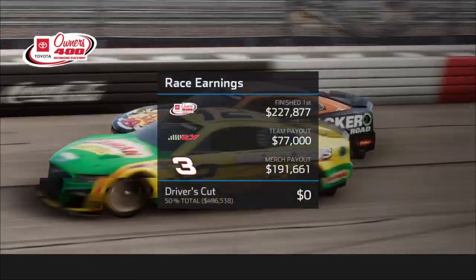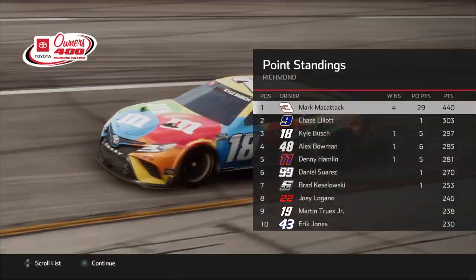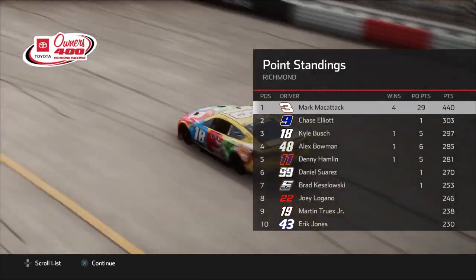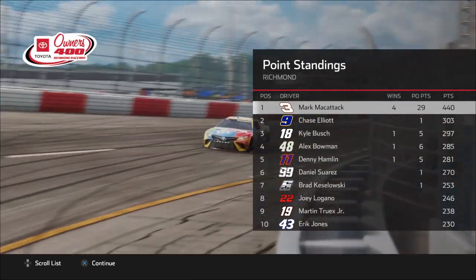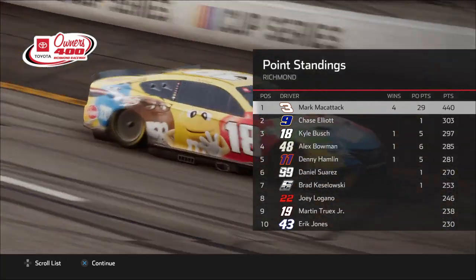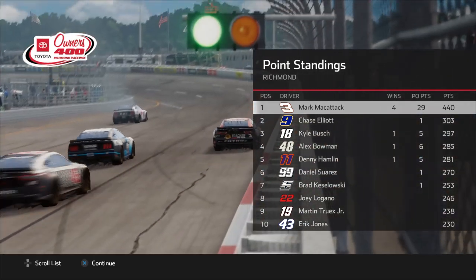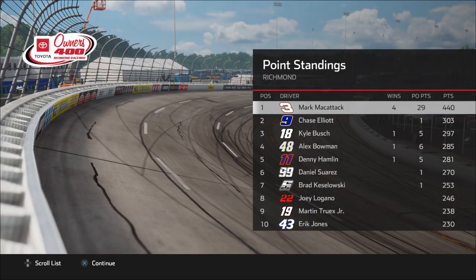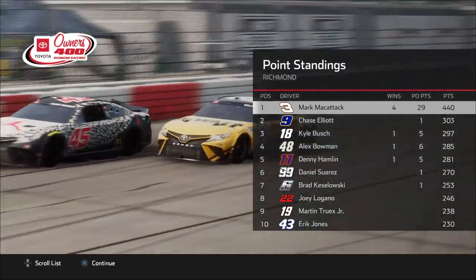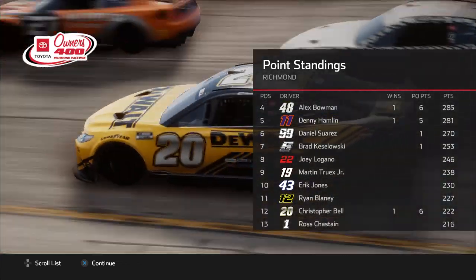We'll add our money into our bank account. $248,000 added to the bank. And here are your point standings after Richmond, as we have still a commanding lead. Chase Elliott is still 2nd in points, with Kyle Busch up to 3rd. Bowman has dropped to 4th in points, with Denny Hamlin rounding out the top 5, with Suarez, Keselowski, Logano, Martin Truex Jr. and Eric Jones rounding out the top 10.